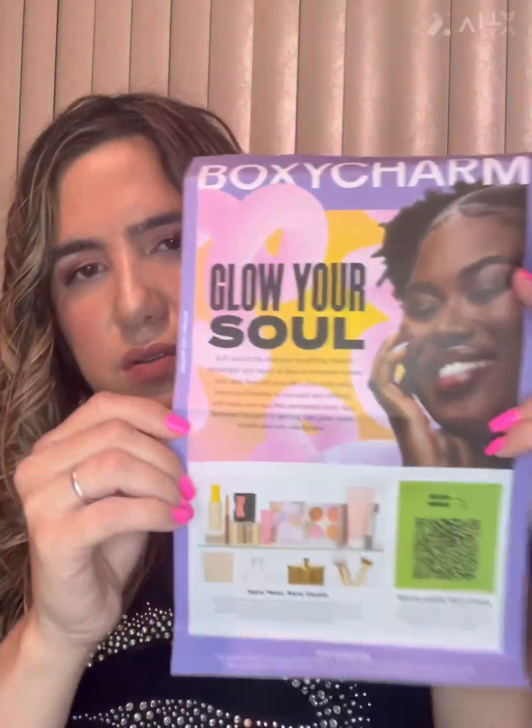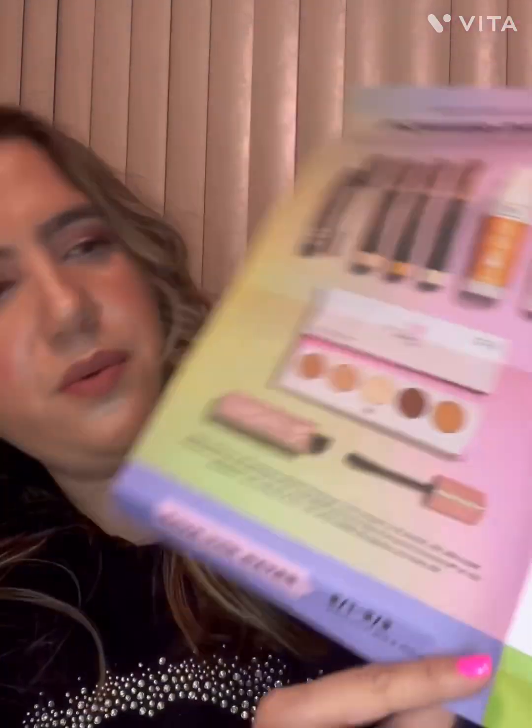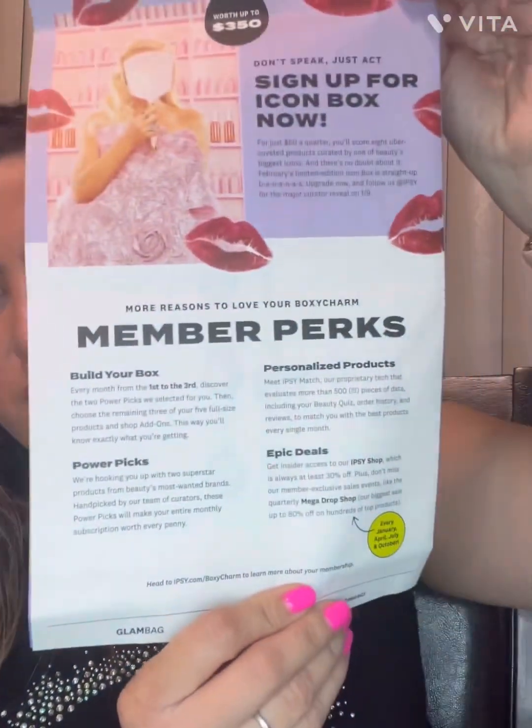We got a pamphlet. This is Know Your Soul, and it's telling you basically all the details of the subscription and what you get inside, right? This is the power picks, and member picks. There's a lot of good information for you to be trying this out and signing up for the subscription box.